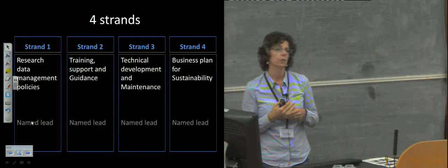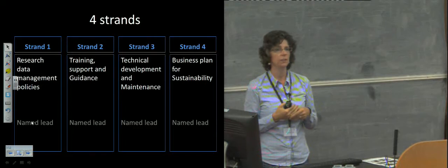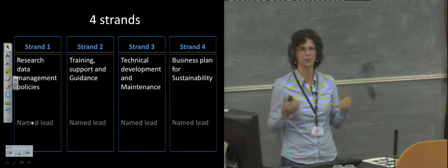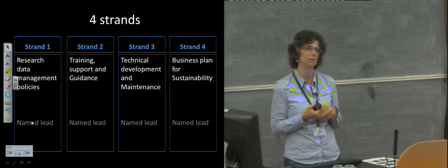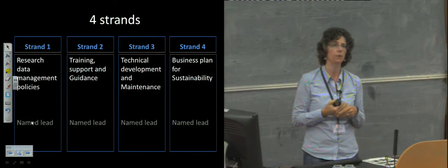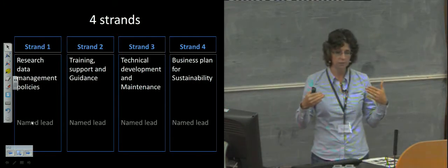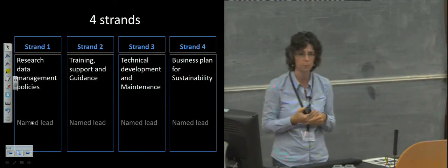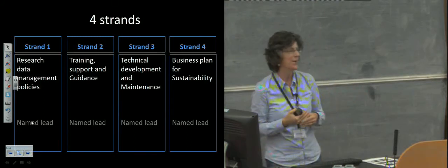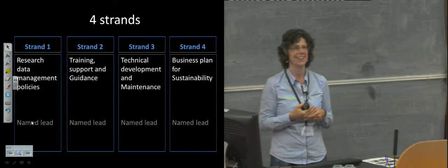Now, the Damero project has these four major strands, which we think pretty well cover most of the things that we need to think about in research data management. The first is research data management policies. As part of the project, we need to come out the other end with a university policy, and this is where Edinburgh is actually ahead of us, because they've got one. We've got one which is in discussion.